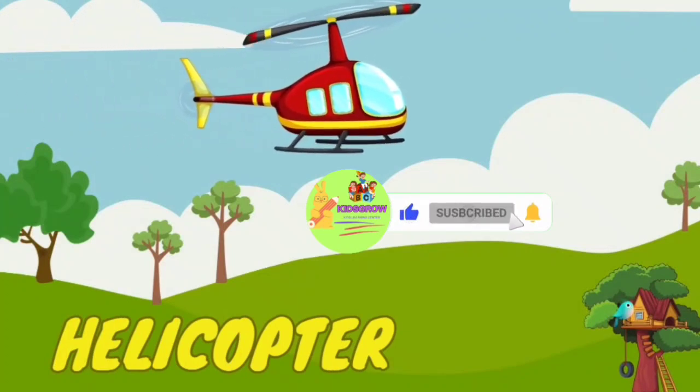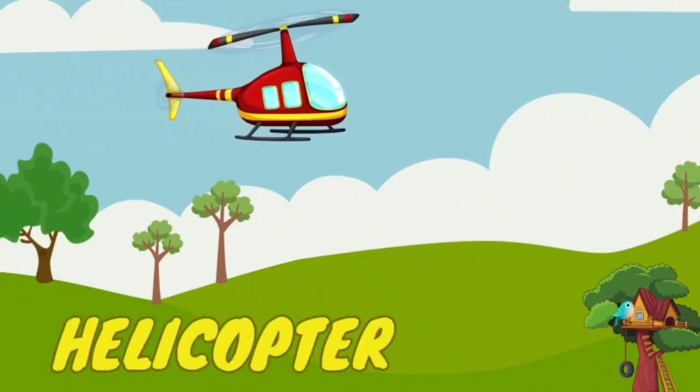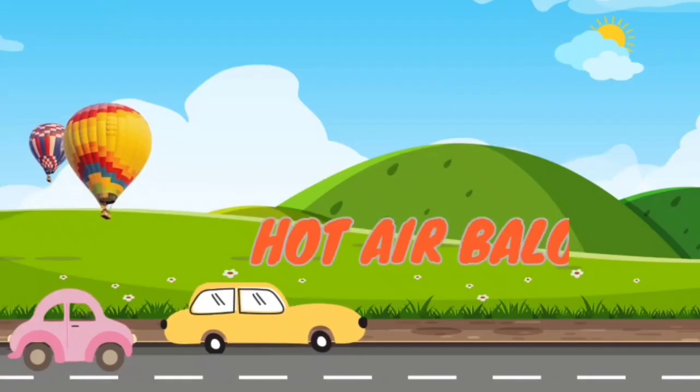Helicopter. Whirly. Here comes Chopper, the brave helicopter. Chopper has spinning blades on top and a daring pilot at the controls. With a brave heart and a rescue rope dangling below, Chopper zooms through the air, saving the day and helping people in need.